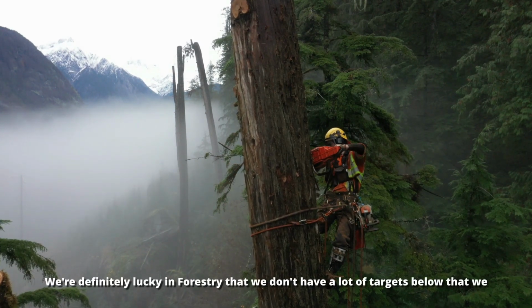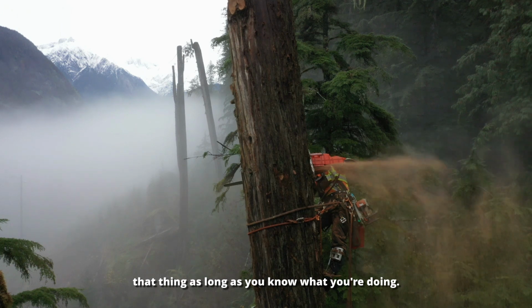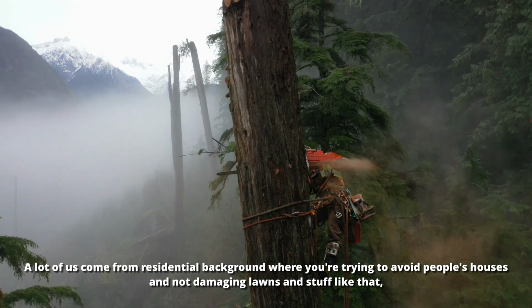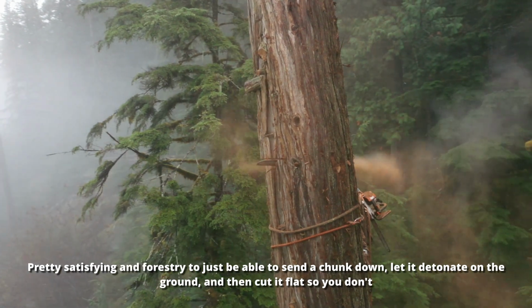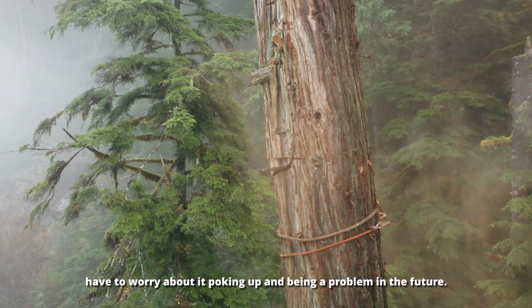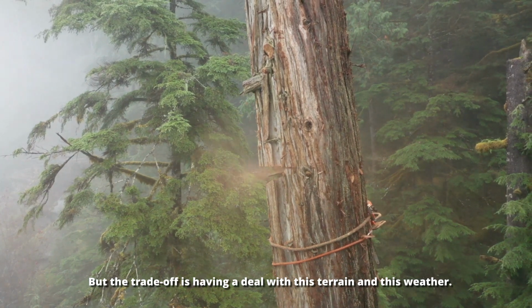We're definitely lucky in forestry that we don't have a lot of targets below that we can hit. There's the power line, obviously, but it's pretty easy to get away with not hitting that thing as long as you know what you're doing. A lot of us come from a residential background where you're trying to avoid people's houses and not damaging lawns and stuff like that, so it's pretty satisfying in forestry to just be able to send a chunk down, let it detonate on the ground, and then cut it flat so you don't have to worry about it poking up and being a problem in the future. This is one of the only avenues in this line of work where you can actually do that, so it's pretty satisfying. We enjoy doing it.